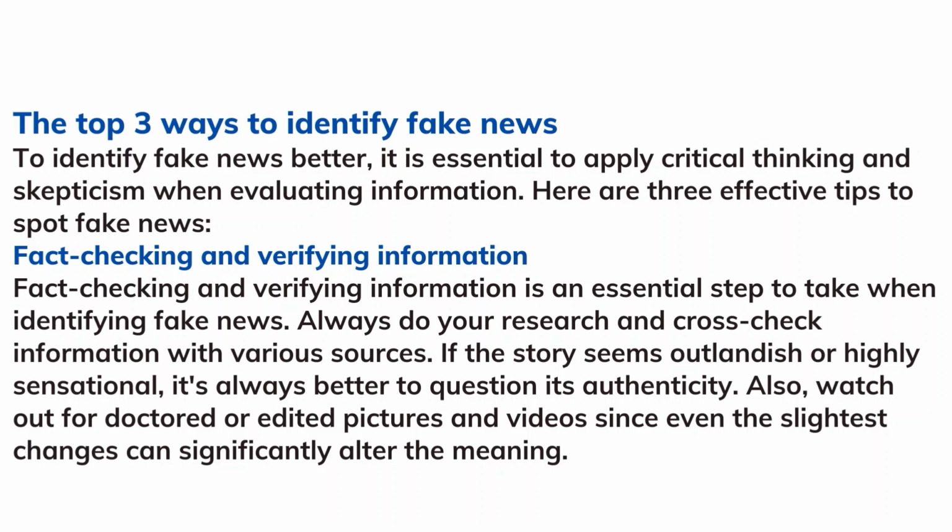Fact-checking and verifying information. Fact-checking and verifying information is an essential step to take when identifying fake news. Always do your research and cross-check information with various sources. If the story seems outlandish or highly sensational, it's always better to question its authenticity. Also, watch out for doctored or edited pictures and videos, since even the slightest changes can significantly alter the meaning.